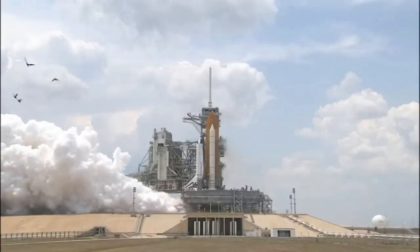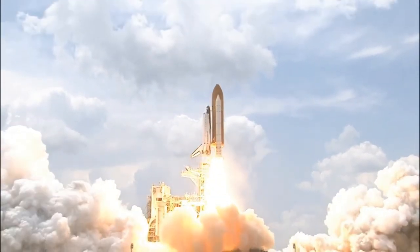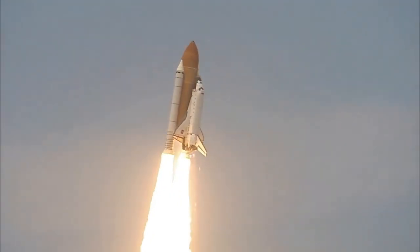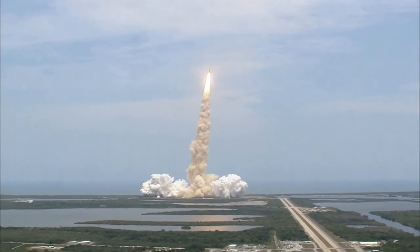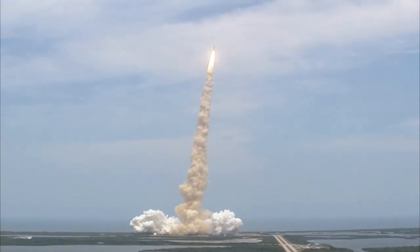8, 7, 6, 5, 4, 3, 2, 1. And liftoff of Space Shuttle Atlantis, the final visit to enhance the vision of Hubble into the deepest grandeur of our universe. Bypass across the board, Scooter, no action. Houston now controlling, Atlantis on its way.